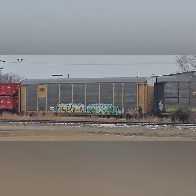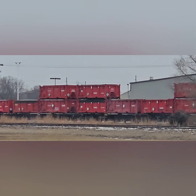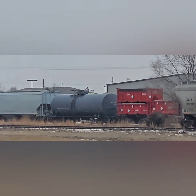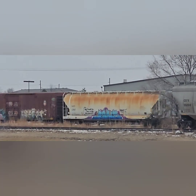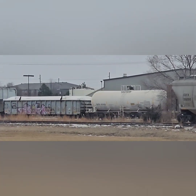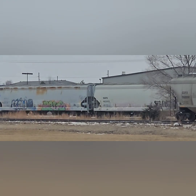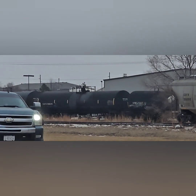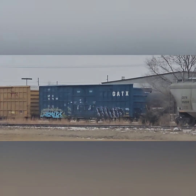This afternoon, westbound manifest usually has a little bit of everything on it. Comes by every day just as I'm getting to work. I believe it's the Chicago to Bailey Yard. Big old Chevy going by.